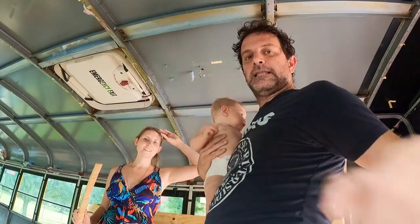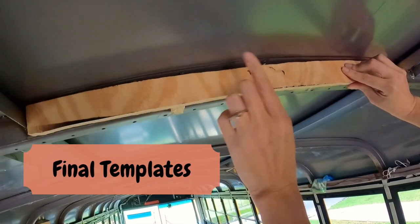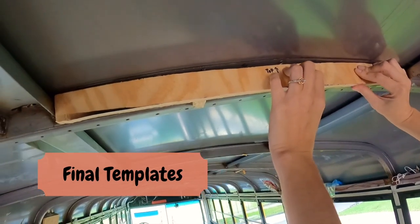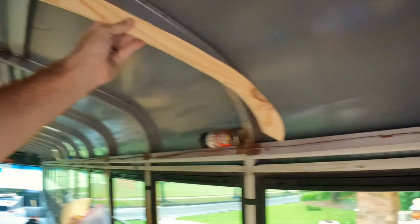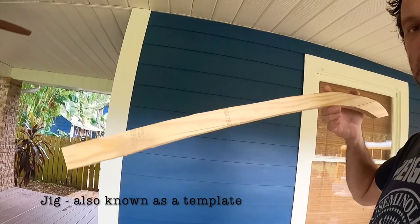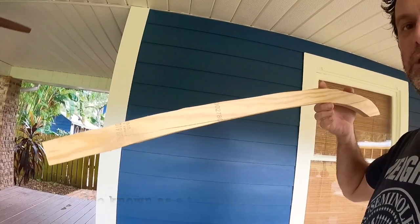Ready? Ready. All right, let's see how good Mommy is at measuring. She's already saved the day for me. All right, so my method didn't really work all that well. Ingrid decided to default to the piece of paper method, which the piece of paper is pushed up against the inner curve of the bus and it's just drawn out. Now we've got the jig for the side curve and for the center.